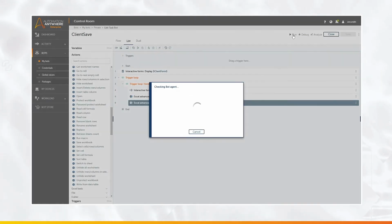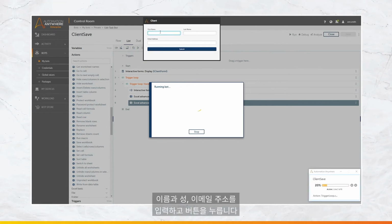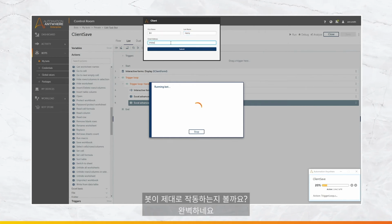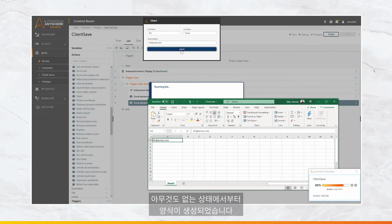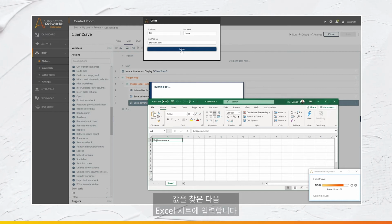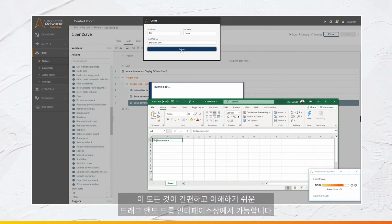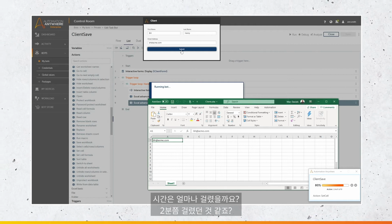So let's see, the form comes up. We enter in first name, last name, and email address, and hit the button. And we'll see if the bot works right. Perfect. It presents us a form that we built from scratch. It takes the input into the form. Then it takes the value and places it into an Excel sheet. We did that all via the easy to use and understand drag and drop interfaces. It took what? 2 minutes to do?